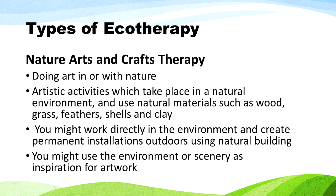You might work directly in the environment and create permanent installations outdoors using natural building techniques, or those natural statues that we were talking about earlier, sculptures. Or you might use the environment or scenery as inspiration for artwork, as simple as going out in the woods and painting landscapes, that sort of thing.